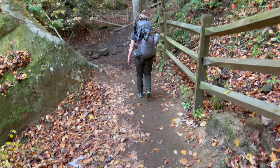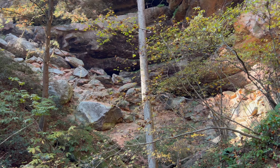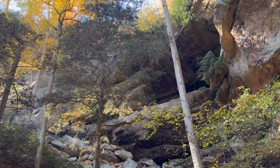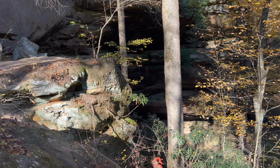Dude, the scale of this thing is unreal. Unreal. We'll go up through the arch.